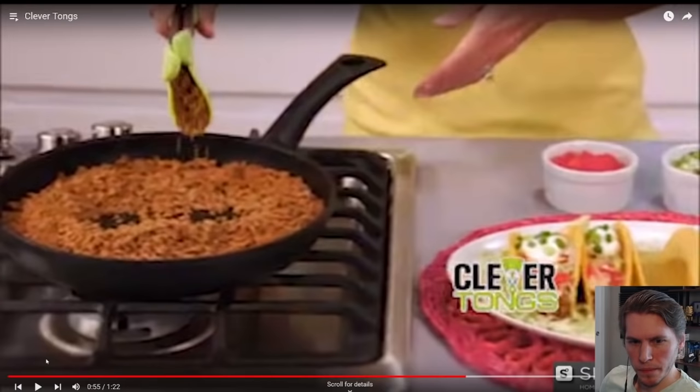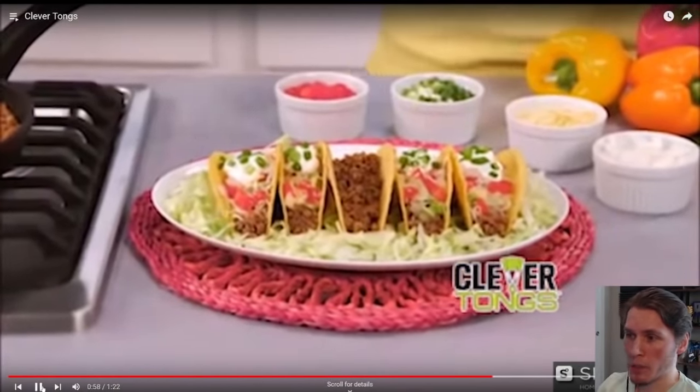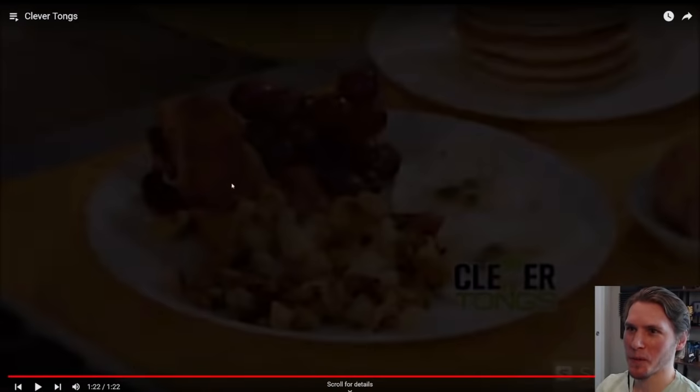Chef Andy, right. So a product like this, I'm just gonna be very honest with you. I support it because this just works in any pan. Nobody's gonna yell at you. Mom's not gonna be pissed. You're not gonna scratch anything. Look at how much asparagus can fit in that, by the way. Look at how much asparagus without it falling. This thing, what was this called? The Clever Tongs? Okay, that thing's actually fucking pretty good.